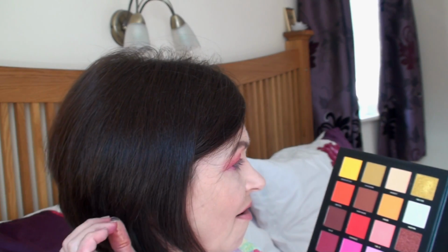Okay, so verdict of the palette. Well, I like it. I think it's a great concept. I love the colours, I love the colour story. They are pigmented. Obviously at this point I haven't done the swatches. It's a greeny brown, and then there's lilac. They look very, very pigmented, and you can blend them out quite easily. They look alright. I think I need to play with this a bit more, if I'm honest.